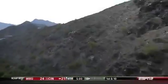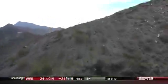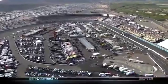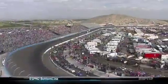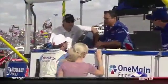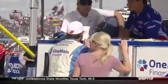The stage is set at Phoenix International Raceway. Two races to go in this NASCAR Nationwide Series season. Two championship contenders at a track that presents one giant unknown. The early advantage goes to the guy second in points. Elliott Sadler will start ahead of the guy leading the points. A 5-spot advantage for Sadler over Ricky Stenhouse Jr., who starts 11th.